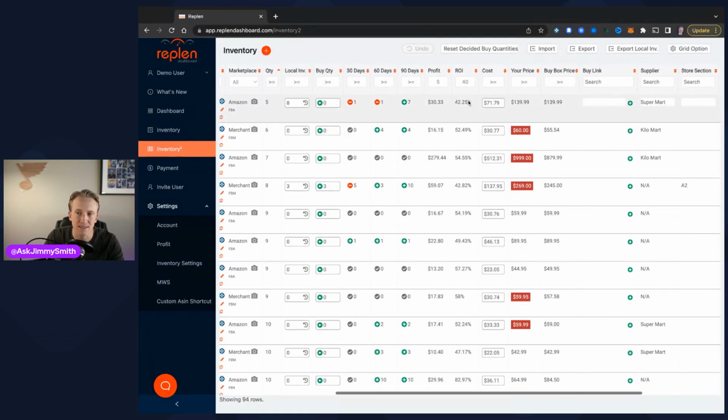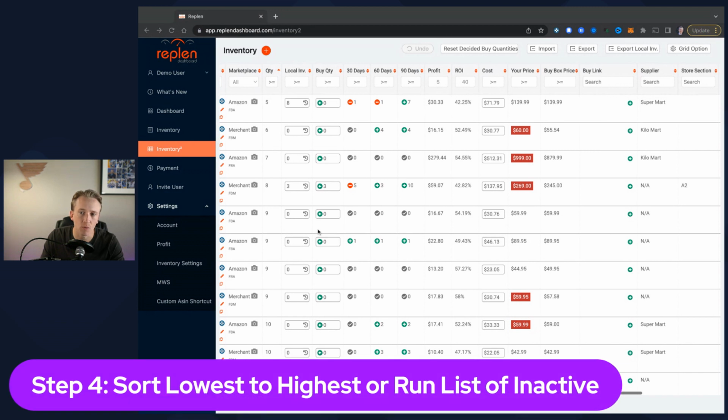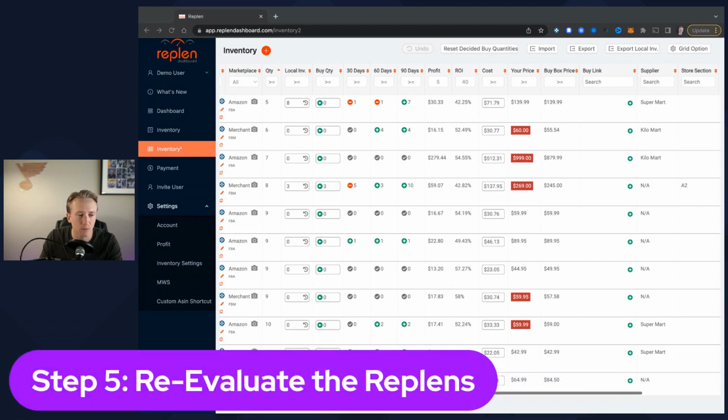But after sorting by these and also sorting from lowest to highest, which is step 4 there, that will help you to see all the items that have 0 quantity. And then you can either ignore this or you can make sure that it has a certain amount of buy quantity that it recommends in the 30, 60, or 90 days. After that, step 5 is to reevaluate those replens.